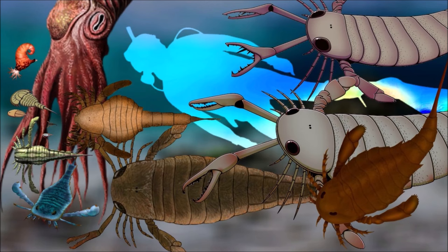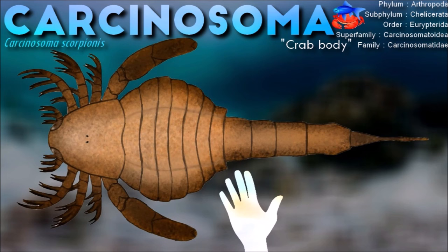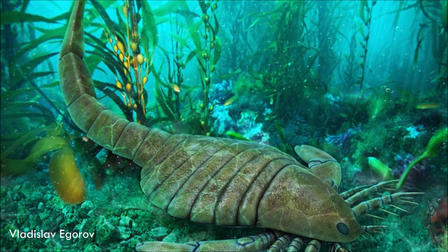Carcinosoma lived in shallow marine environments and likely fed on small fish, other invertebrates, and possibly even plants. It had a long, segmented body and a pair of large pincers, or chelae, at the front of its body. It likely used these pincers to catch prey and defend itself from predators. The body was divided into three distinct regions: the head, thorax, and pygidium.